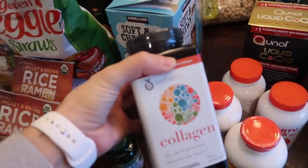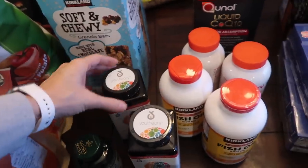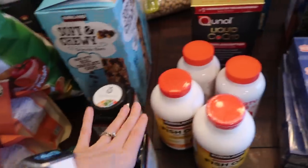And then we have 2 bottles of these collagen tablets. This is good for your skin and hair and all that stuff. As you age, your collagen production goes down. So we picked some of that up.